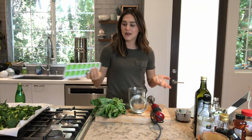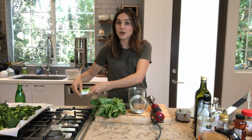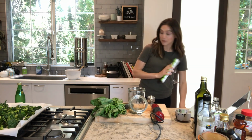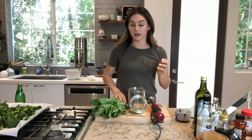It lasts forever. And then every time I'm going to make lunch, I literally take out my cauliflower rice from the freezer. I pop 1 or 2 of these little cubes into the pan, throw some Parmesan on it, and like lunch is completely made. All right, it's a meal prep staple. I'm obsessed with making pesto because it just enhances every single meal and it makes the quickest meals ever.